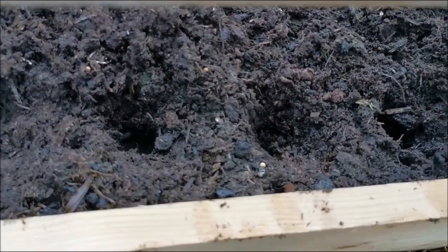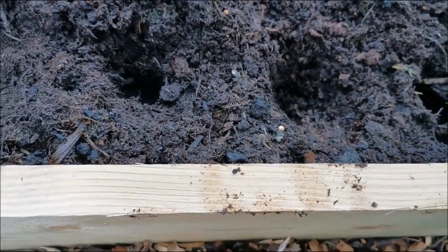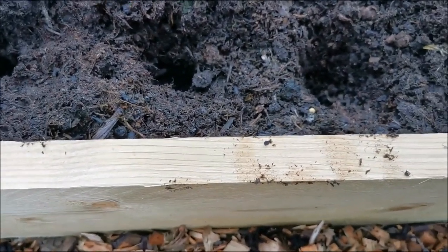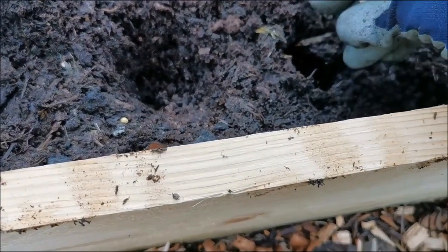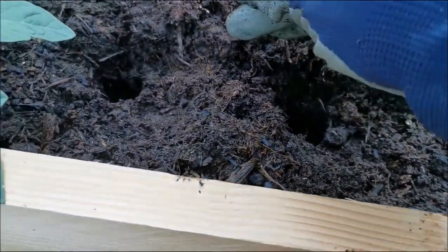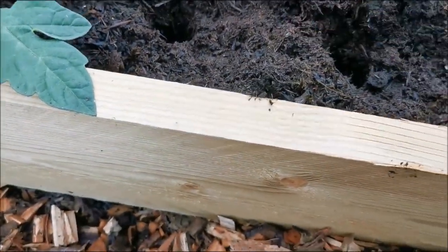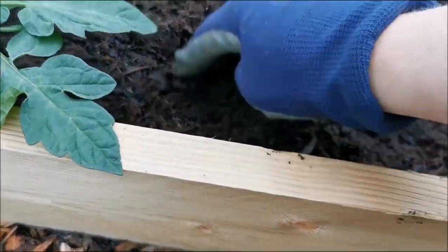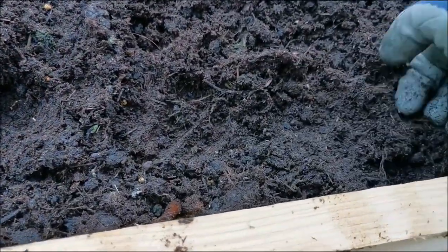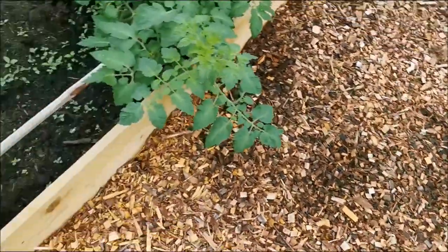Right, here we are. Just got a few in a pot. Just going to put a couple in each. Oh, I've got gloves on because it's so muddy. I really don't like wearing gloves. There we go. Oops, quite a few in that one. We'll see what they're like when they come up. So that's it, nice and easy. And now I'm just going to do the other side.